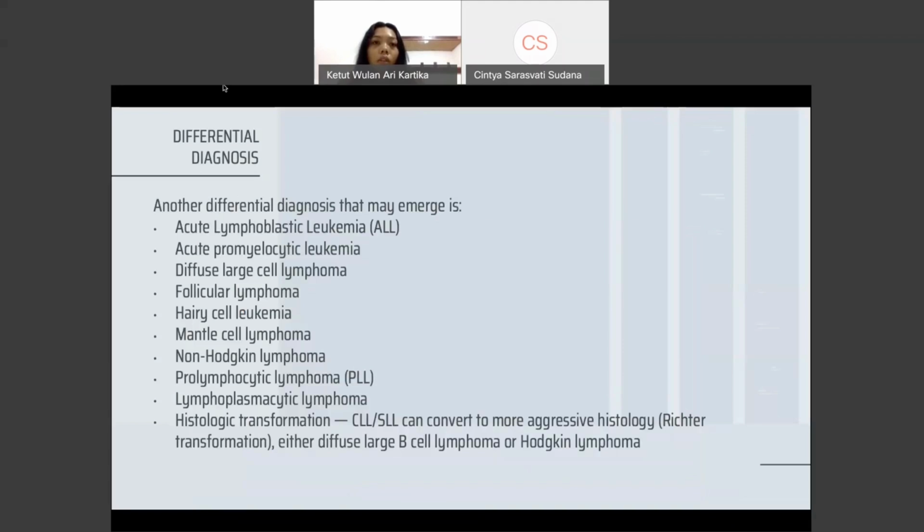And there's also differential diagnosis, which includes ALL, acute promyelocytic leukemia, diffuse large cell lymphoma, follicular lymphoma, hairy cell leukemia, mantle cell lymphoma, and many more.